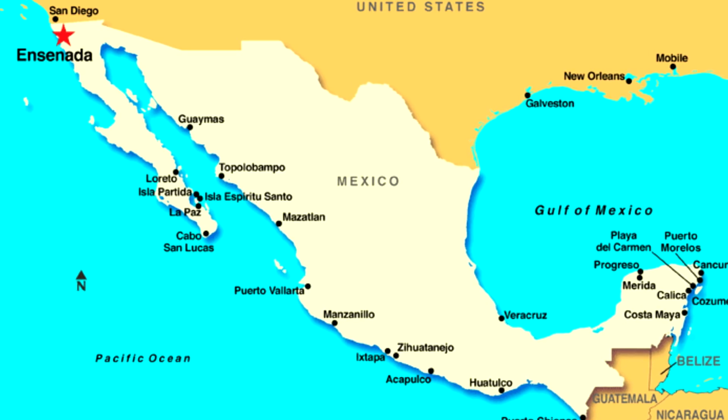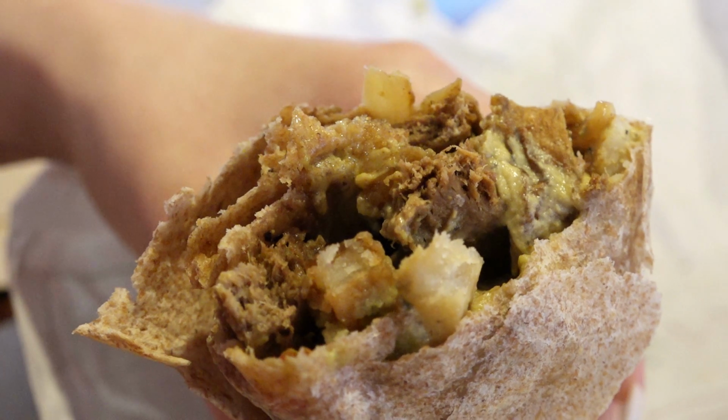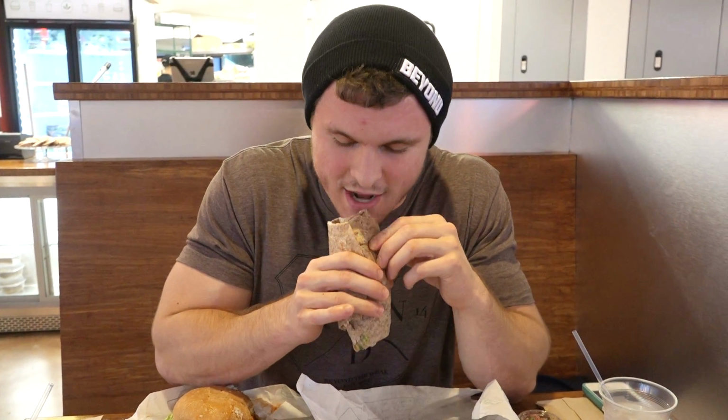Then because we're here in San Diego, a huge thing in San Diego is California burritos. Mexican stores and Mexican food are a huge influence because we're right next to the border. So a California burrito is basically whatever meat is supposed to be in there, and then pieces of potatoes, guacamole, salsa, things like that. So yeah, we're gonna see what this tastes like. Obviously vegan, guys, vegan, no carne asada.